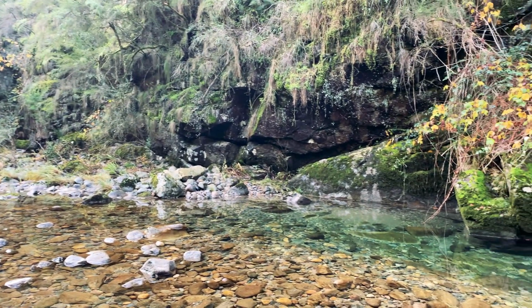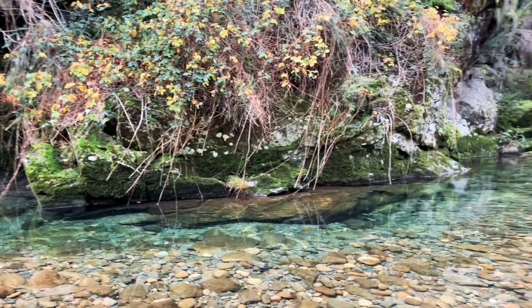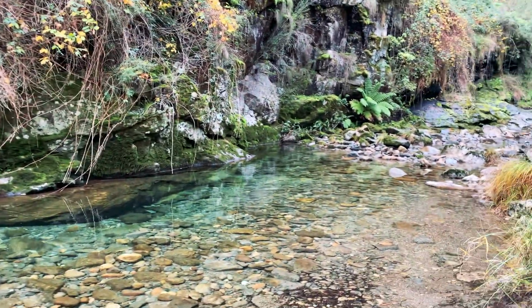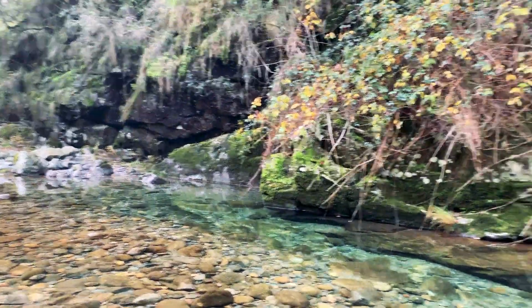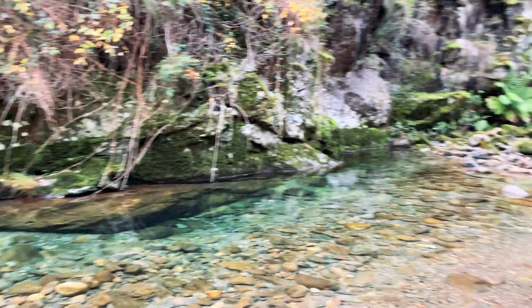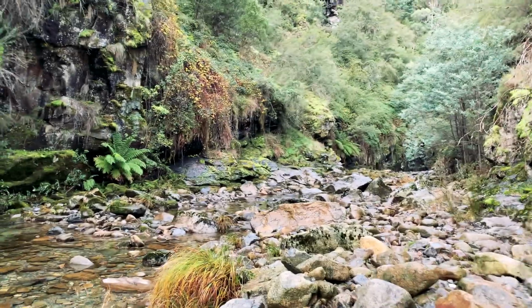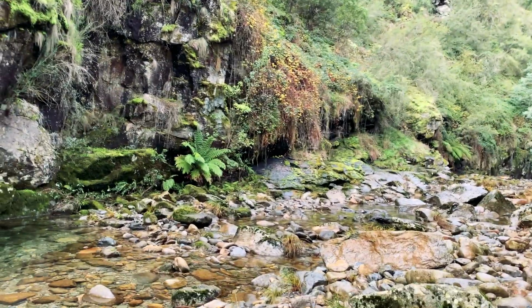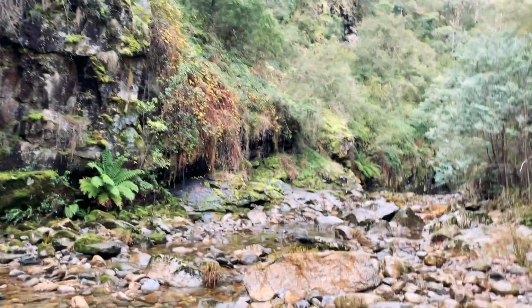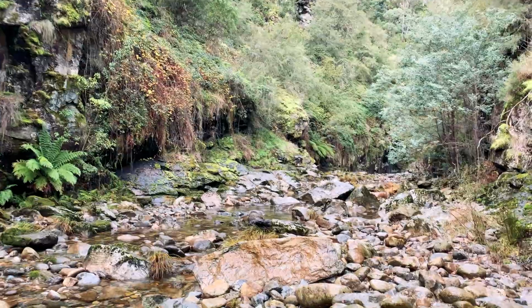So I'm currently hiking up the Mount Beauty Gorge Walk, which is just spectacular this time of year. You have to be careful because the rocks are extra slippery, but the water has this nice blue color to it, as you can see, and the gorge is gorgeous. We'll keep going up and see how far we can get, and show you some more images.